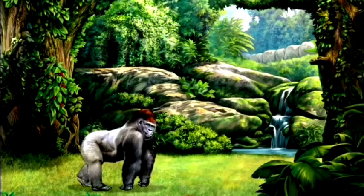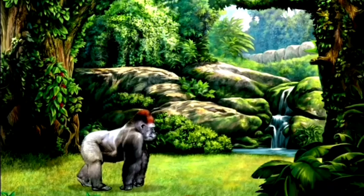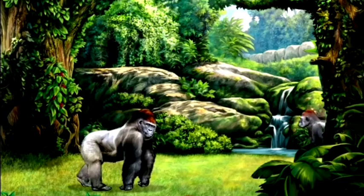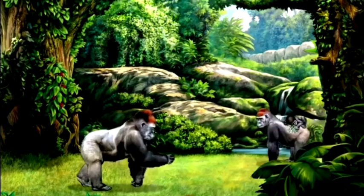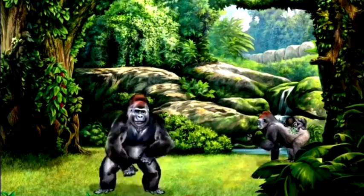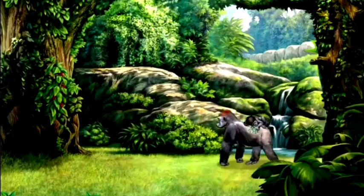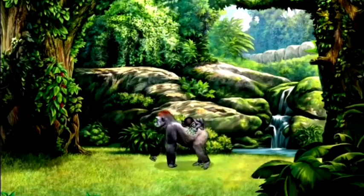Gorillas are large animals that are covered with hair. Gorillas live in groups called troops. An older male gorilla, called a silverback, leads each troop of gorillas. Mother gorillas take care of their babies until the babies are about 4 years old. Gorillas have long arms, big chests, and big hands and feet.